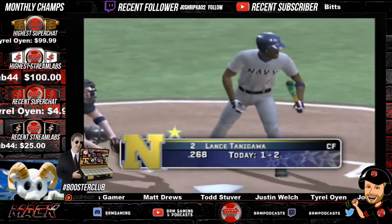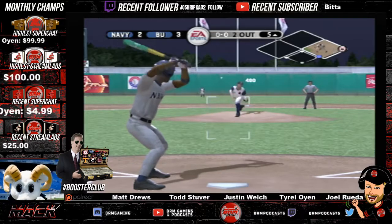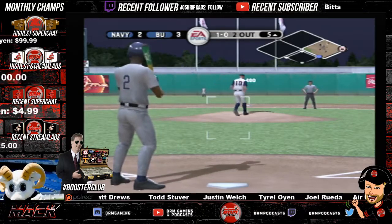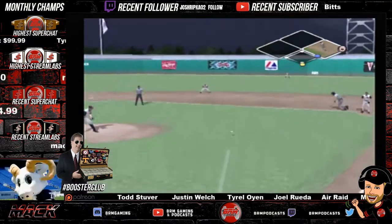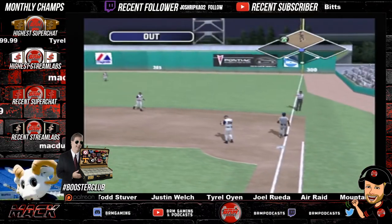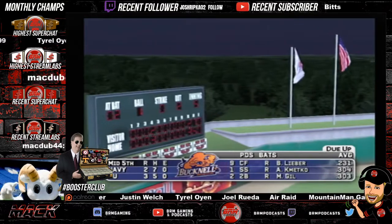Number two is one for two today with a single. Fastball missed away. Hit on the ground to the second baseman. Over to first, and the side is out. Navy leaves a man on first, and we're headed to the bottom of the fifth. It's 3-2.